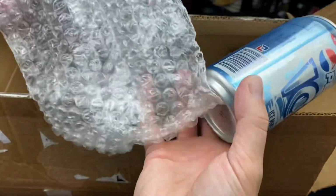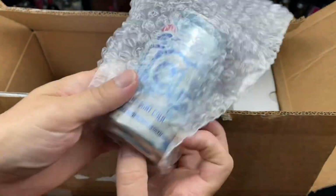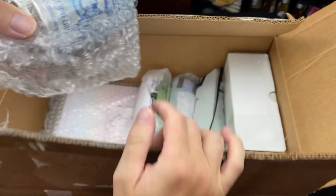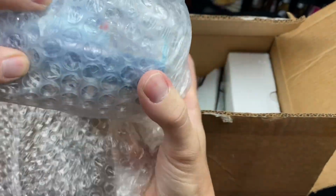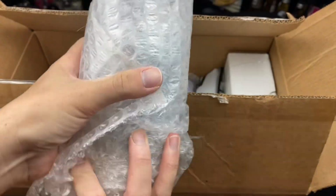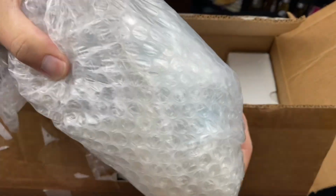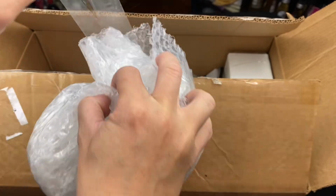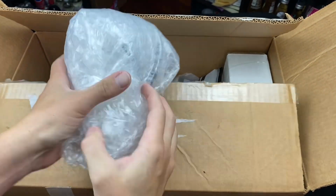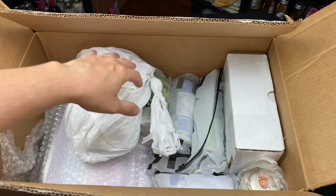So let's do some special wrapping for this bad boy here. Put it in here. And then just drop... No, I'm kidding. I'm going to wrap this up again. And again. There we go. Put them in the have a nice day bag. Yeah, ain't nothing touching that can. Put it right in the center there.